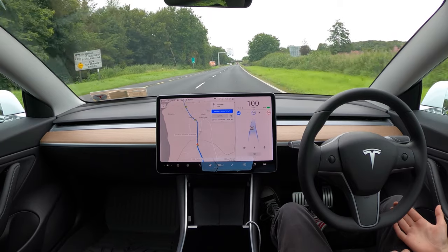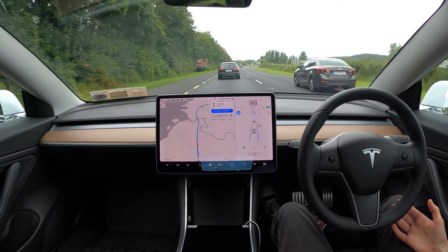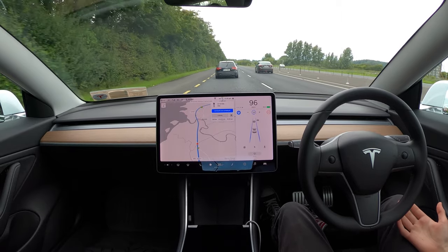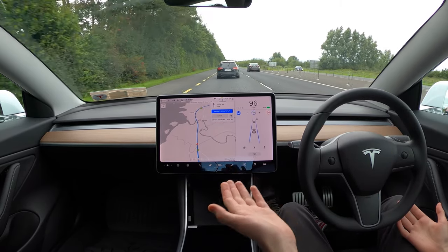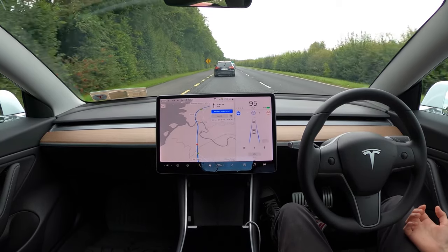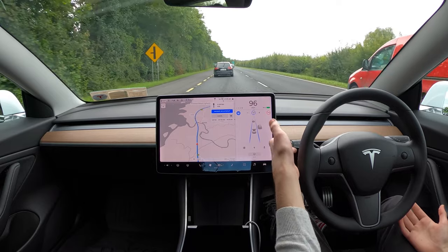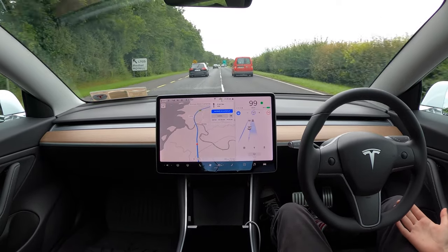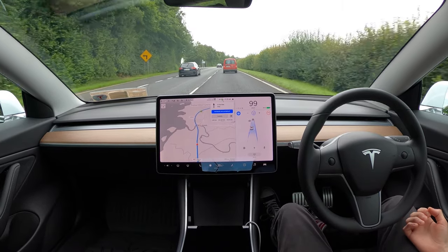But the difference is that navigate on autopilot isn't on, meaning that it won't automatically exit the dual carriageway for me, and it won't automatically make suggestions for me to change lanes. So you can see here that it is staying behind this car and it's actually slowing down its speed as opposed to making the suggestion for me to change lanes. So in order to change lanes, all I need to do is flick up on the indicator stalk and then apply some manual steering force to the steering wheel, and then it automatically changes lanes for you.